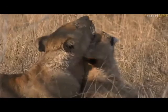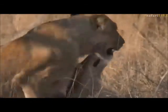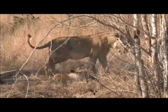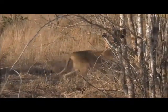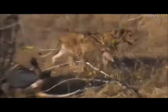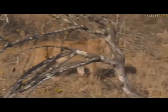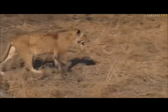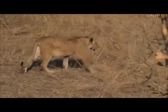Oh, look at that. Now, I believe they did have slightly bloody faces this morning, but obviously they've had a good wash. Yeah, definitely. Look at those tummies. Oh, we're going to have another little go at the buffalo. They are very happy cats now, I think. They were looking on the thin side, but now they do have a little bit of a belly on them. Not as big as what it can be.